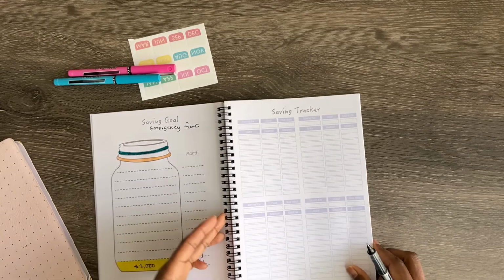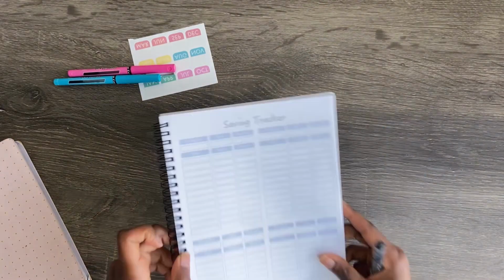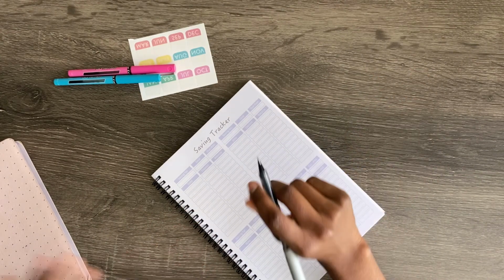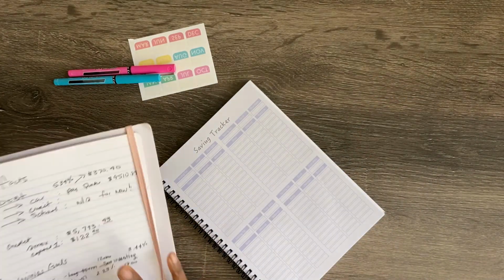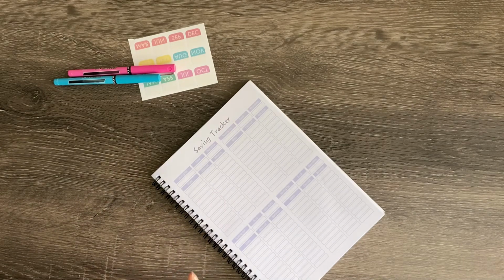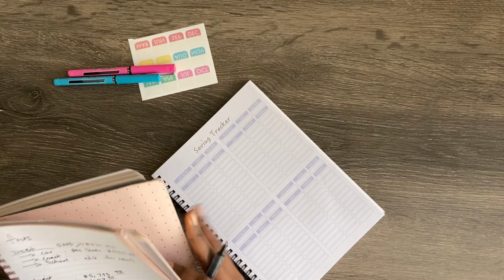So now that we have that, okay, we have the saving tracker. So I did write down in my little handy dandy notebook from 1932. I'm just joking. I only had it a couple years.